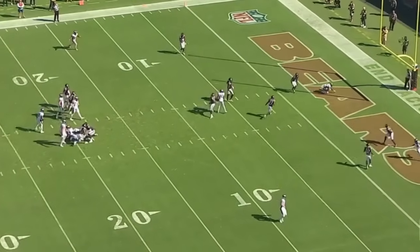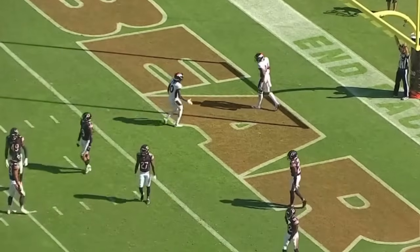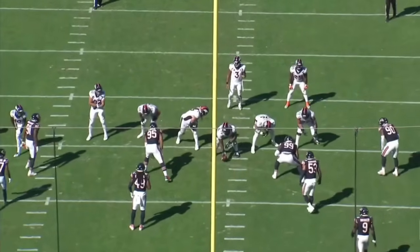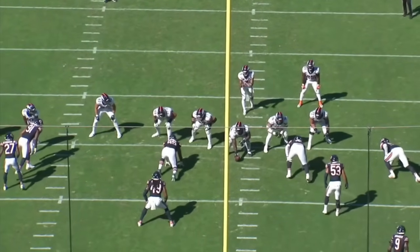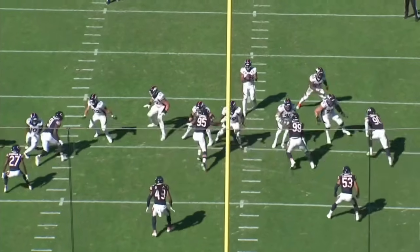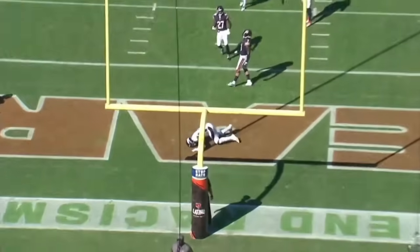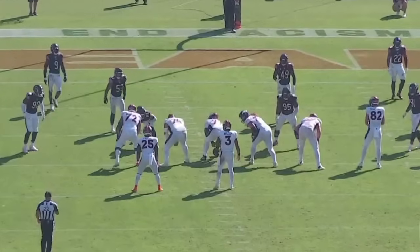As you're seeing, Sutton runs this skinny post to the near upright, essentially the aiming point, and Wilson puts it on him, past the underneath defenders, over them, but without getting your receiver hit over the middle, and it's 6 points for Denver. So take a look at it from the end zone view, right over that linebacker, right to Sutton. I mean, that is a lot of velocity there.